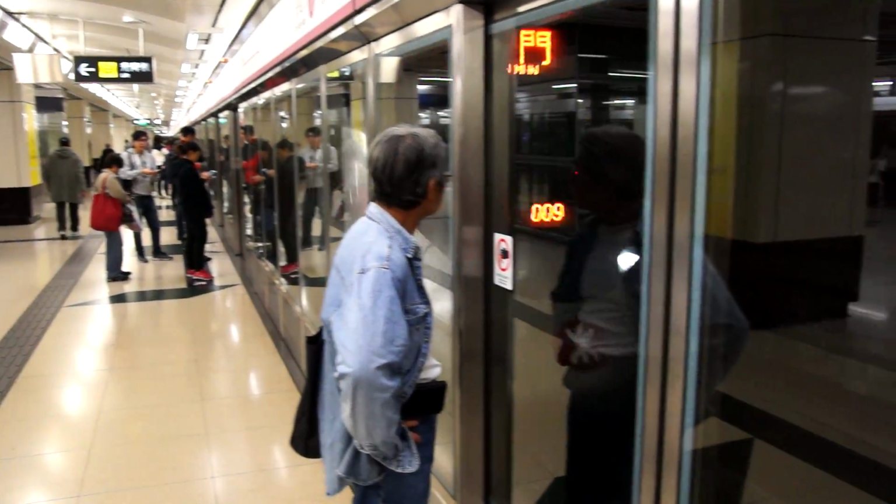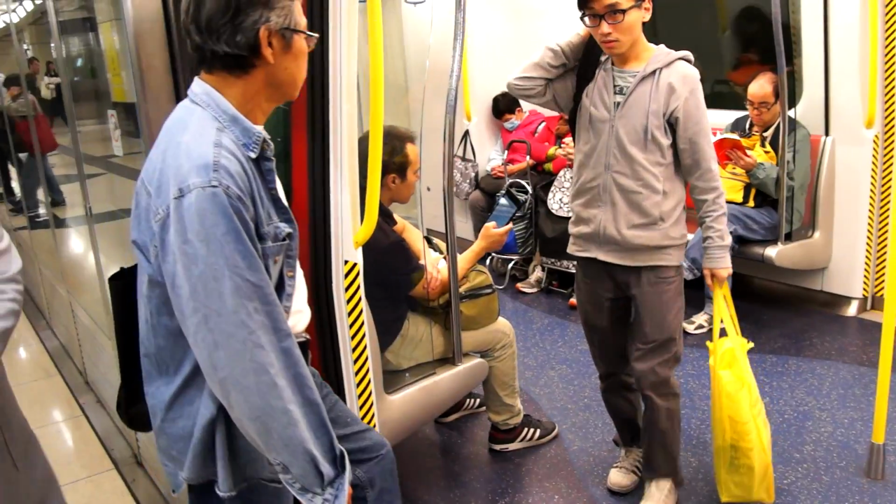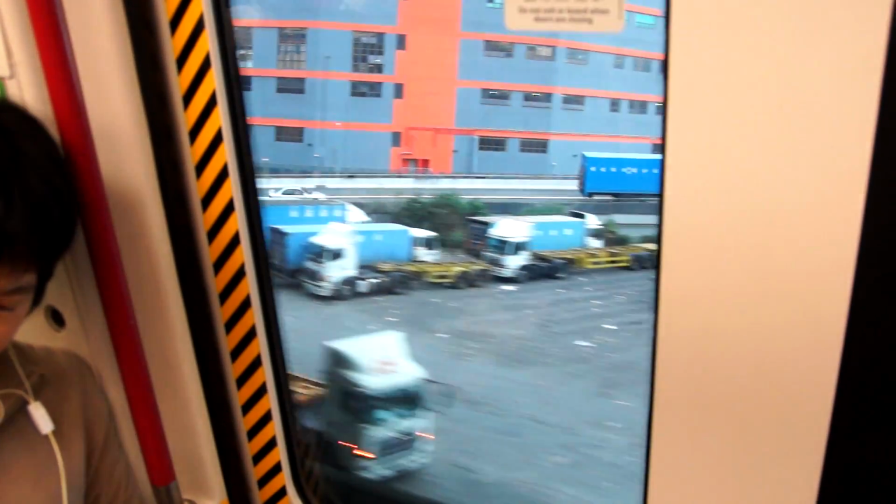So we caught the MTR to get to the airport from Tsim Sha Tsui, taking a bit of a winding route to get there. Then we caught a bus the rest of the way and arrived at the airport just short of 90 minutes before departure.